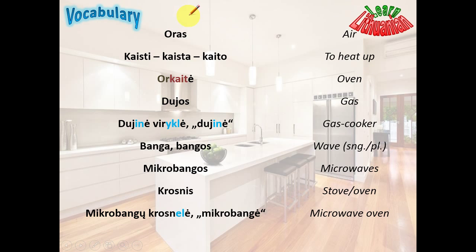So at first let's see what words this word is made from. Oras, oras. Kaisti, kaista, kaito. To heat up. Orkaitė. So it literally means air heat. Oven.